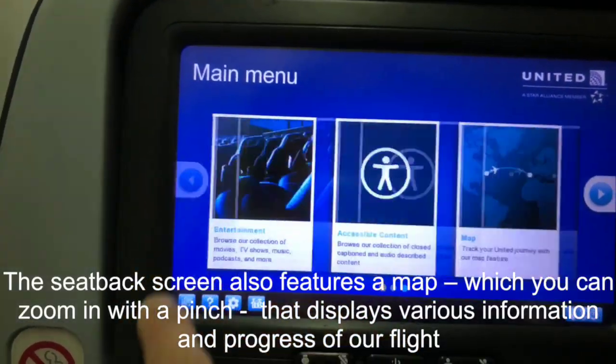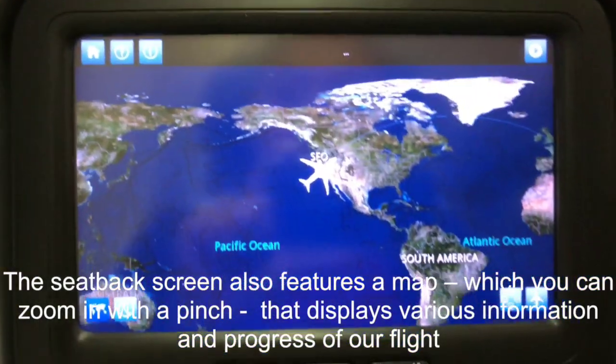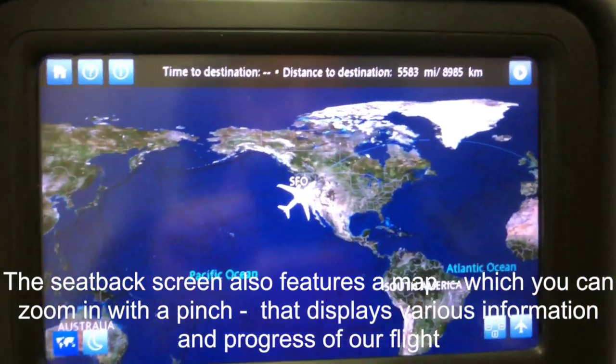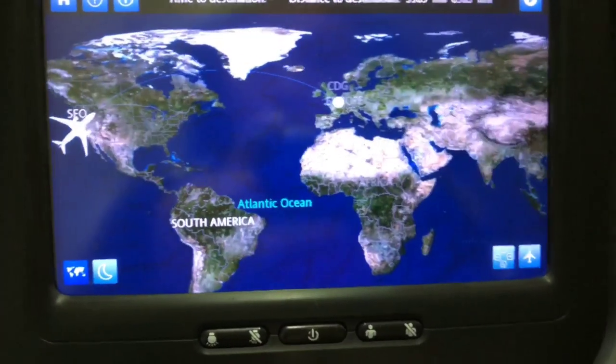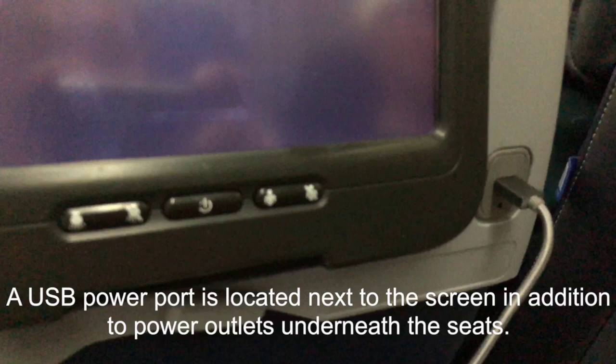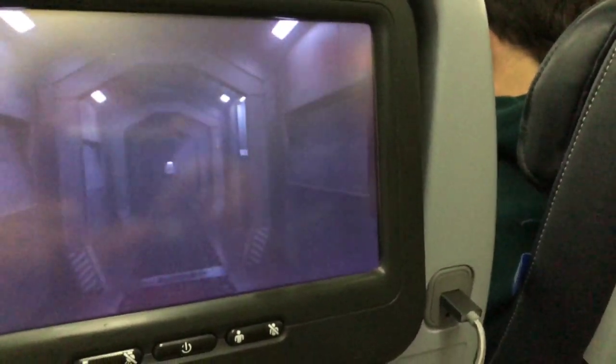The seatback screen also features a map which you can zoom in with a pinch that displays various information and progress of our flight. A USB power port is located next to the screen, in addition to power outlets underneath the seats.